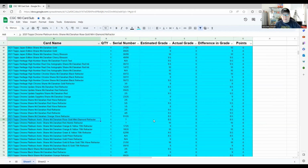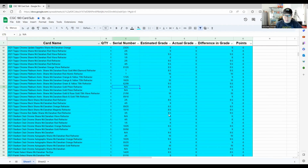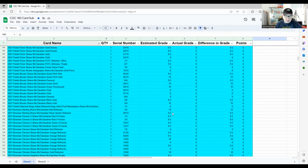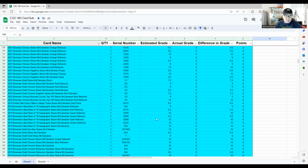Doesn't really matter since I put them down all as 9. So you will see those here in a minute. Anything that's not serial number just has an NA next to it. So very simple there. But just going to scroll down here and I'll show you where I've got it totaling up at the bottom.